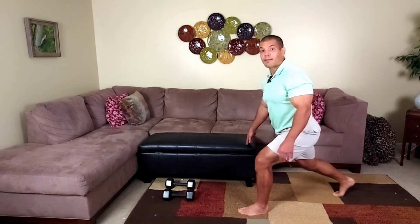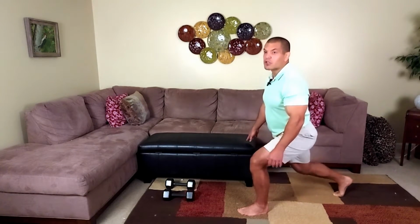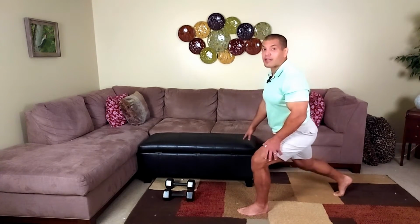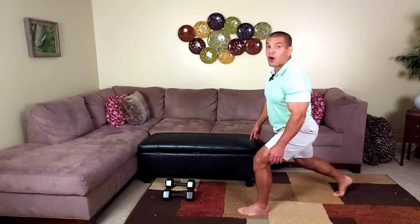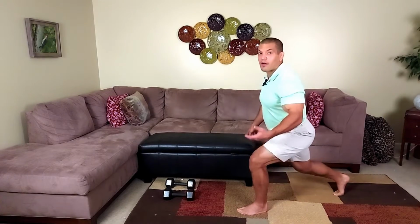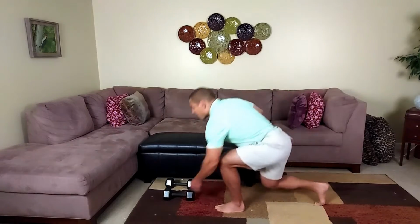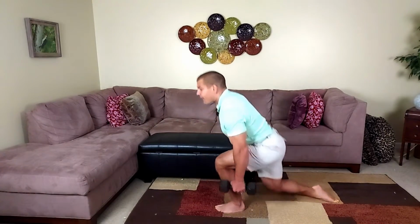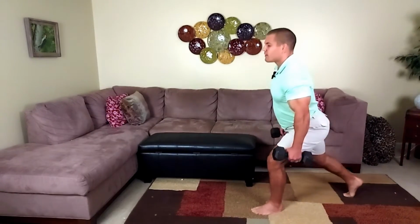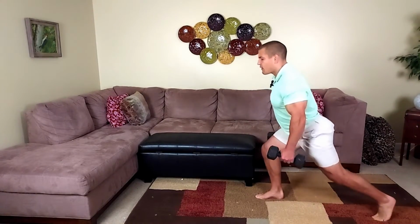If you need to hold on to something for balance, you can see I got a little tippy a few times. Just start out doing a partial lunge. And then as you get stronger over time, you can make this exercise harder by going all the way down to the ground or closer to the ground. And then if you get better at that, obviously you can still add weight and do it that way. I'll switch legs just so you can see what it looks like from the opposite view.